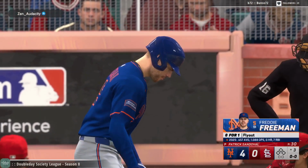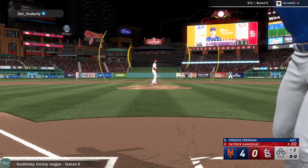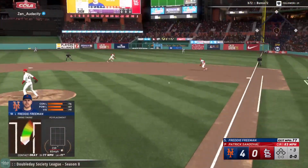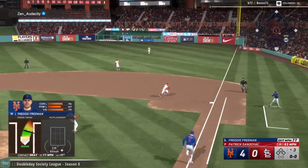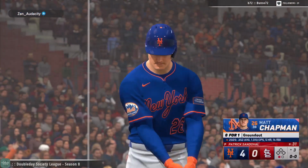Freddie Freeman will come up to hit. Freddie Freeman. Sandoval back to work. Ground ball right side. Naylor takes it to the bag. Leadoff hitter gone in the 3rd.